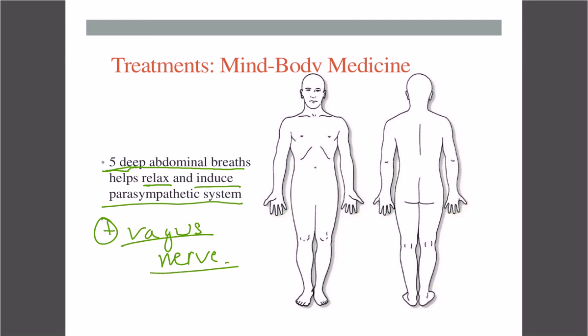The vagus nerve is the 10th cranial nerve, and that is basically the relaxation nerve, or at least the digestive nerve. And like we talked about, parasympathetic is all about rest and digest, so the vagus nerve is very much activated for that. So by doing deep abdominal breaths, you activate this nerve. And that by itself can help you relax and even lower your blood pressure numbers.